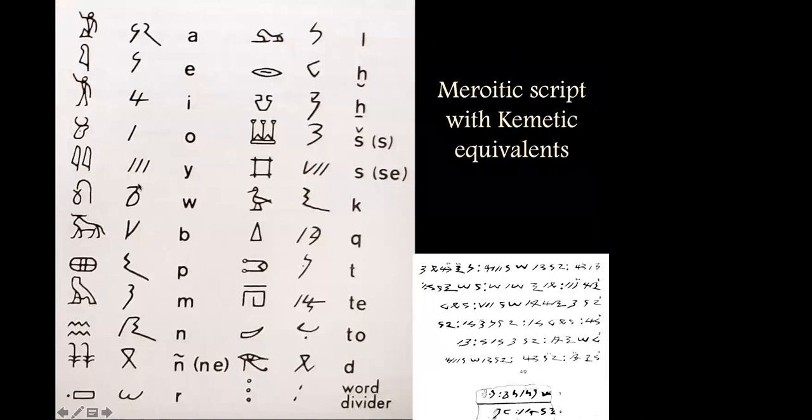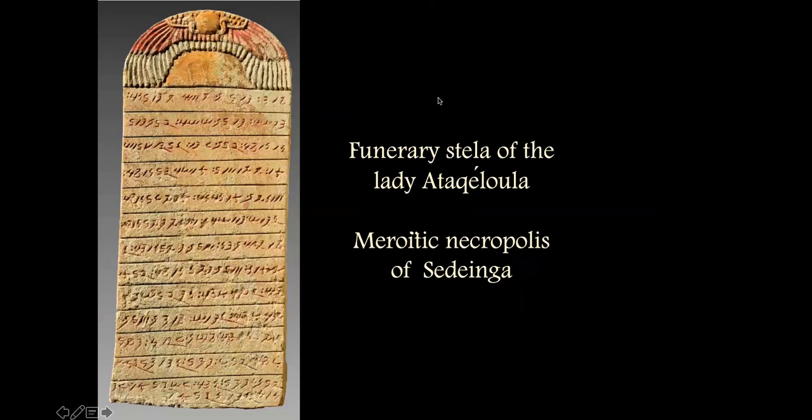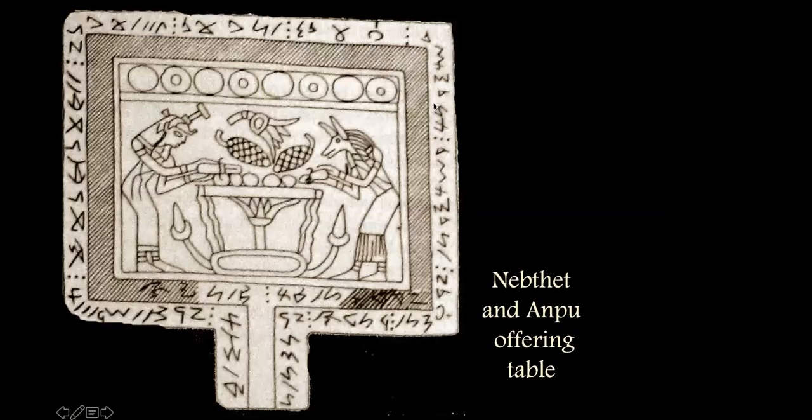It's shown here as alphabetic, but my understanding of it is it was a syllabary. So instead of just the letter K, you would have ka, ke, ko, ku, whatever the sounds are for each of these vowels, the consonant-vowel combination. But anyway, this is well entrenched by the 2nd century BCE. You see a lot of funerary stela for various noble ladies and lords.